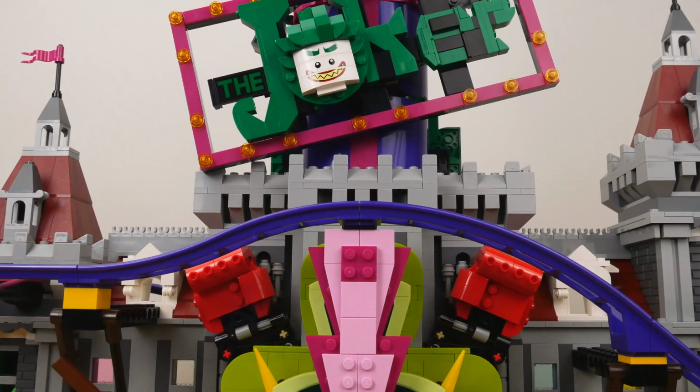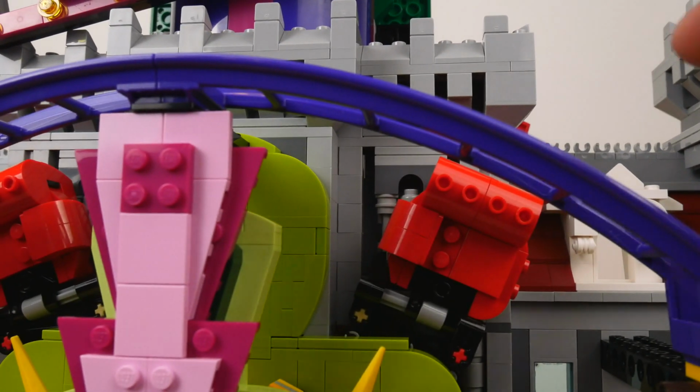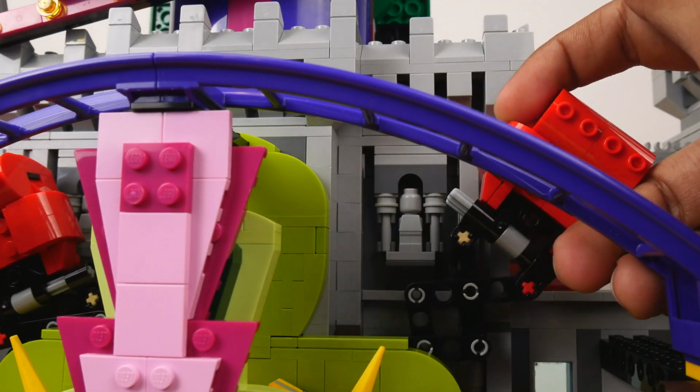And actually, the last bit of Wayne Manor detail I want to talk about is behind the boxing gloves. Can I pull these out?